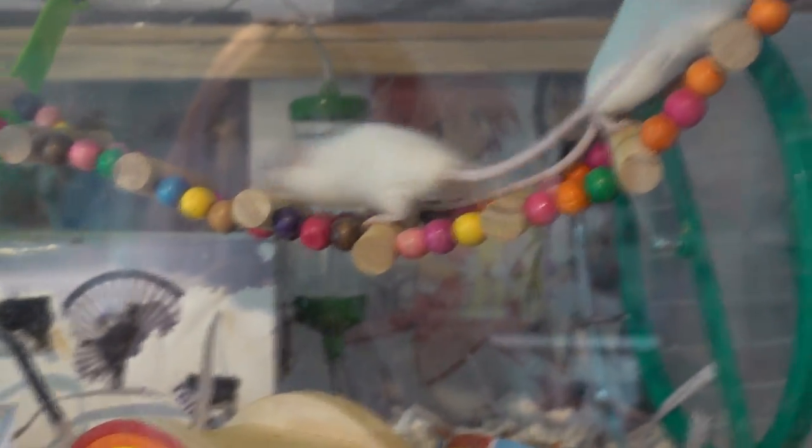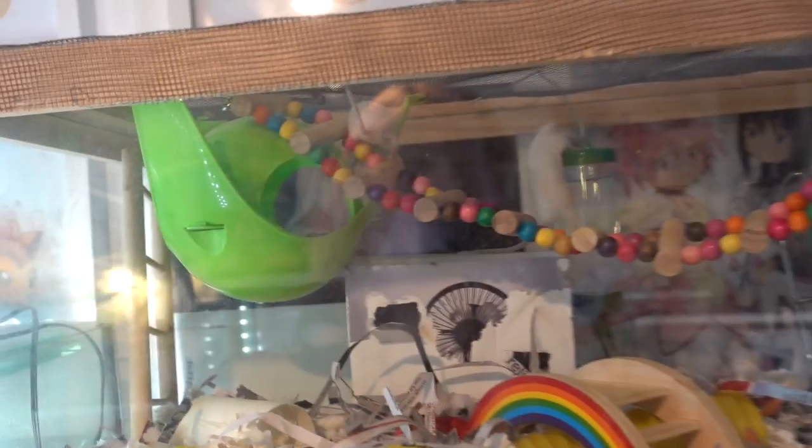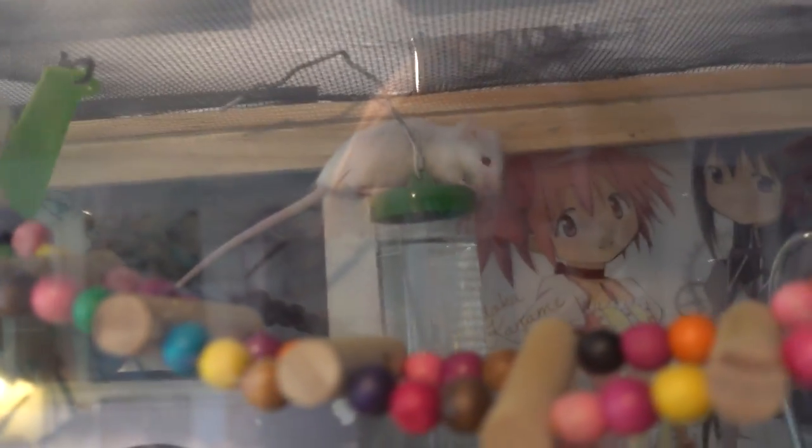This is so cute. They really like this thing. It's a bird toy, I think, but Yuki didn't like it. So it's theirs now. I feel like I want to add another thing here or something. I'm not sure what. Maybe another ladder type thing? I don't know, but I'm sure I will add things. I always end up adding more stuff.